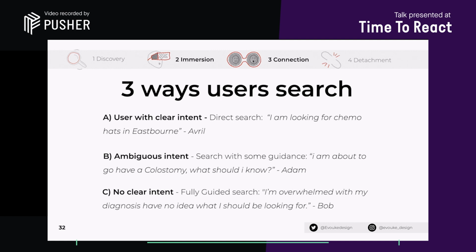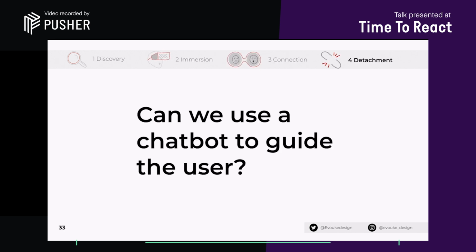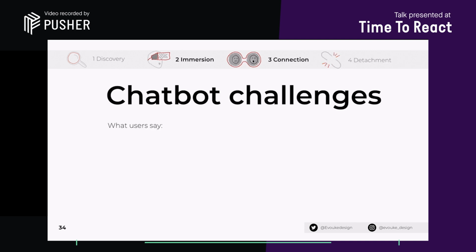And the third kind of user, who I'm going to call Bob, really needed a fully guided search. I'm overwhelmed with my diagnosis. I have no idea what I should be looking for. So how can we cater to all 3 different types of users? And one of the considerations was we could potentially use a chatbot to guide the user. In order to do that, we need to look at some of the challenges with chatbots and go back to the immersion and connection stages.